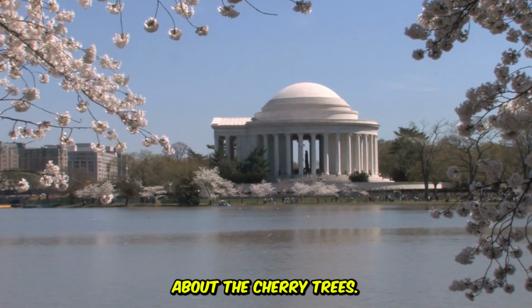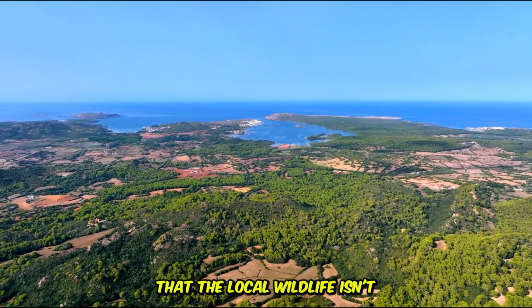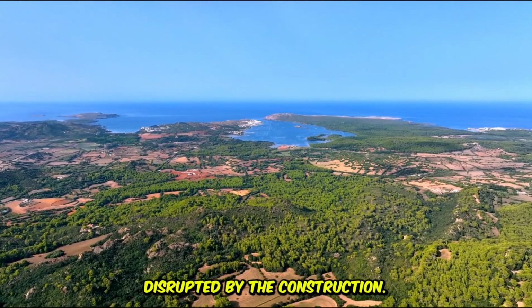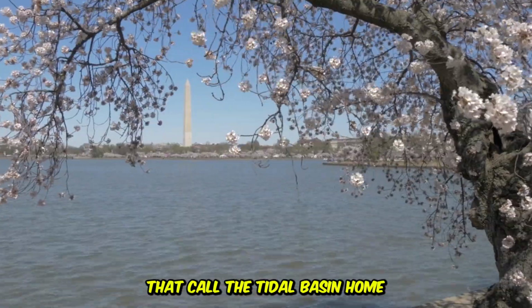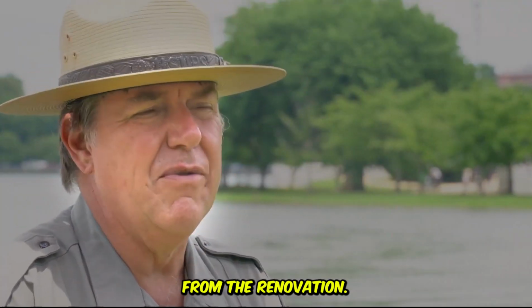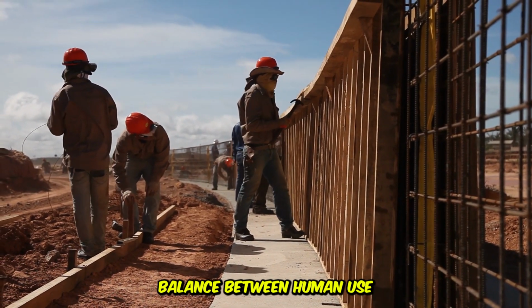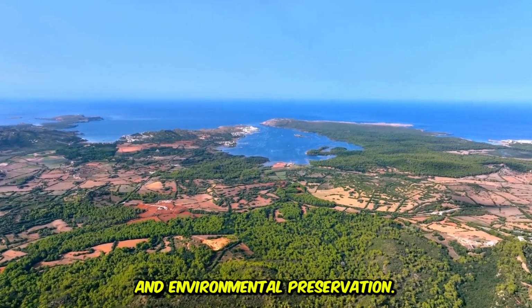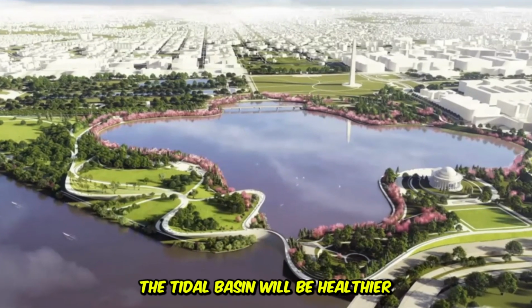And it's not just about the cherry trees. The planners have also taken care to ensure that the local wildlife isn't disrupted by the construction. Birds, fish, and other animals that call the tidal basin home will continue to do so, with minimal interference from the renovation. This project is about finding that perfect balance between human use and environmental preservation. And when it's all said and done, the tidal basin will be healthier and more resilient than ever before.